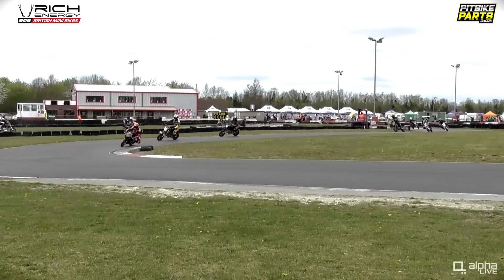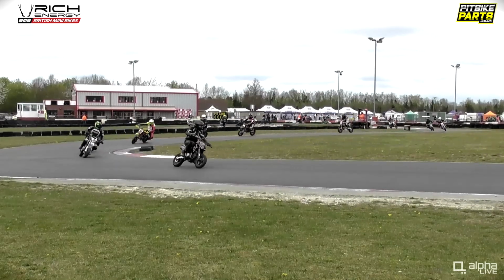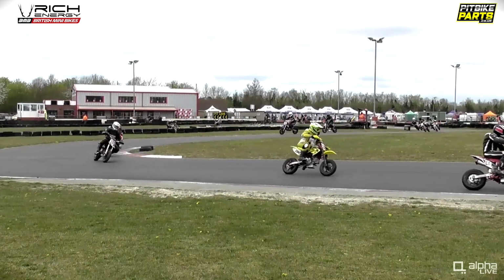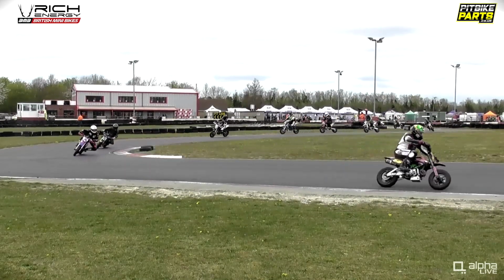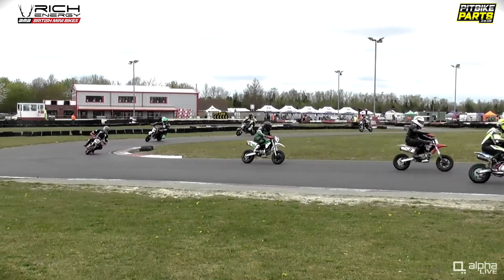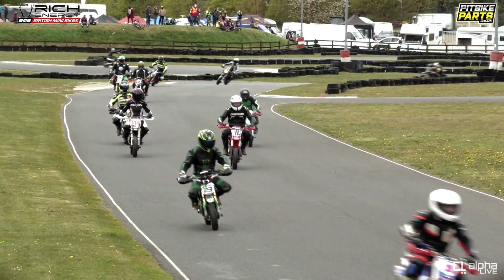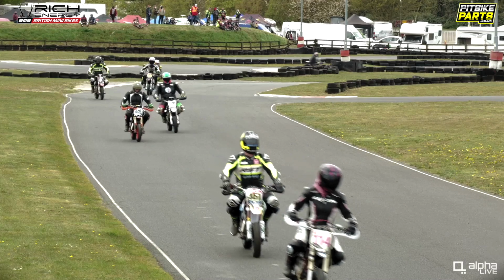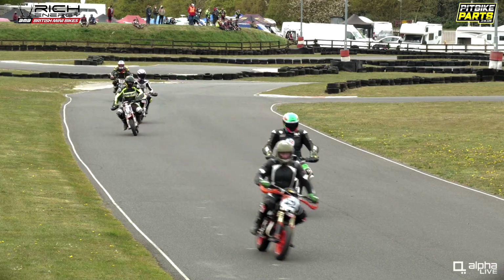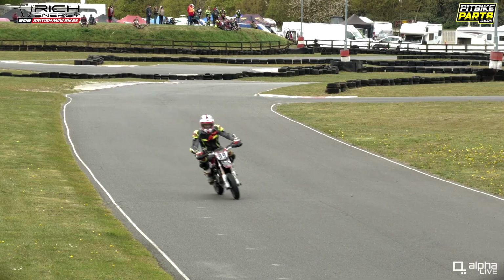You'll see the front ends rear up into the air when they're too aggressive on the clutch, and that's one of the worst things that can happen on the start, really, because when that front end's in the air, the bike's not really going anywhere. So it's just a case of trying to get the fine line between too much power and not enough power, and you don't get the traction away. As we saw earlier on, a good start is absolutely essential with so many riders in this race.